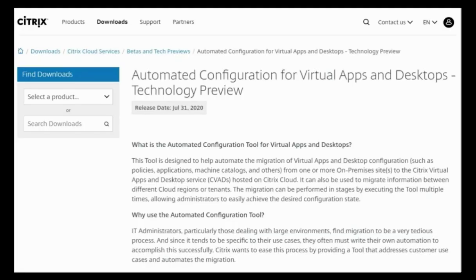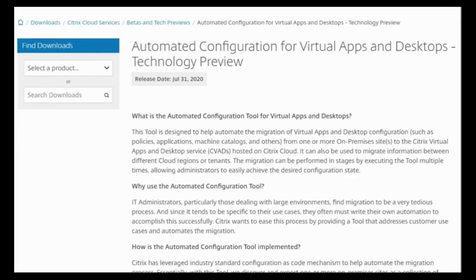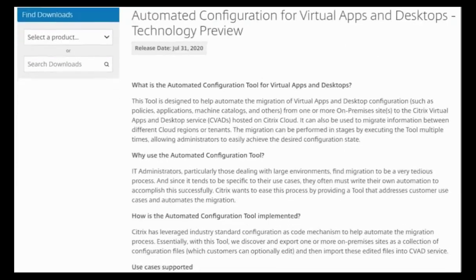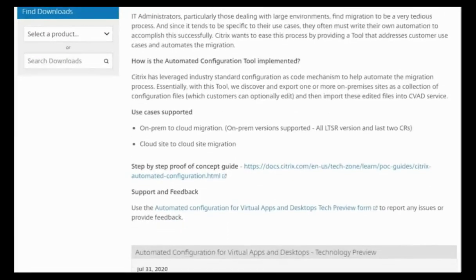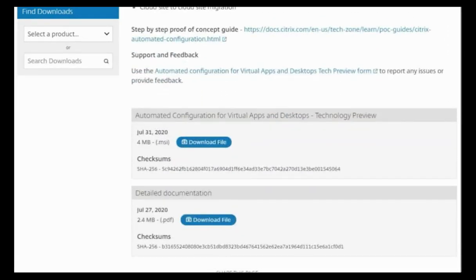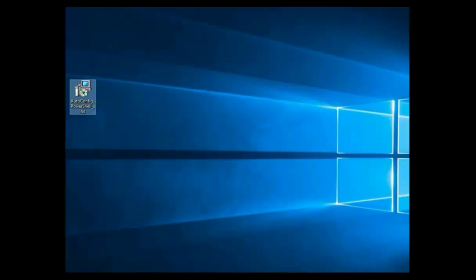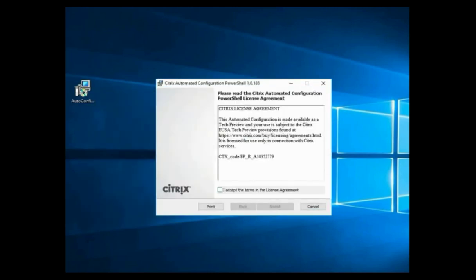All right, first things first, let's download and install the automated configuration tool from Citrix Downloads. Go to the website. There's the MSI file and a guide with general information on its commands and features. In addition to that, a link to access the proof of concept guide that will walk you through the configuration as well. Once we have the file, we run the installation wizard. Just a couple of clicks and we are all set.